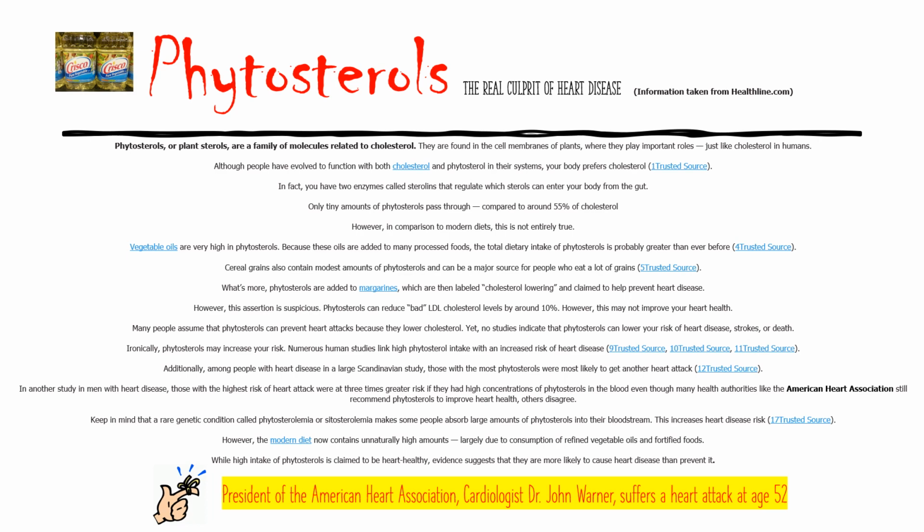So this is, I would say, the evil twin brother of cholesterol, which is phytosterols. Now, not all phytosterols are evil, but that's the real culprit of heart disease, and this information was taken from healthline.com. So, phytosterols or plant sterols are a family of molecules related to cholesterol. They are found in the cell membranes of plants where they play important roles, just like cholesterol in humans. Although people have evolved to function with both cholesterol and phytosterol in their system, your body prefers cholesterol.